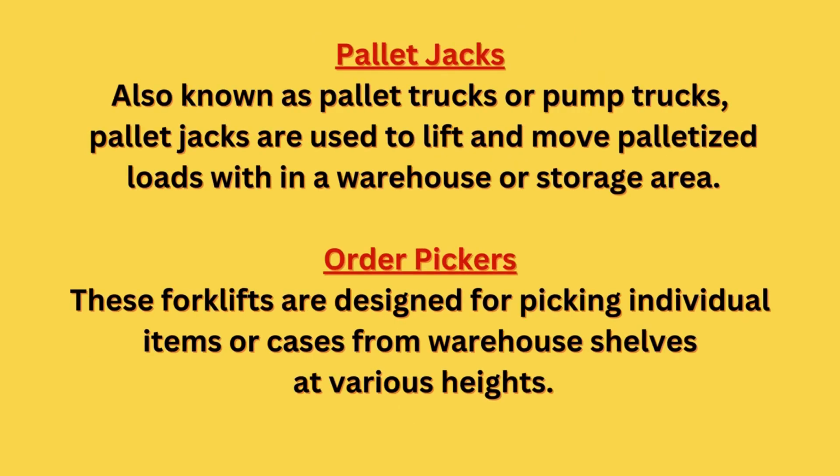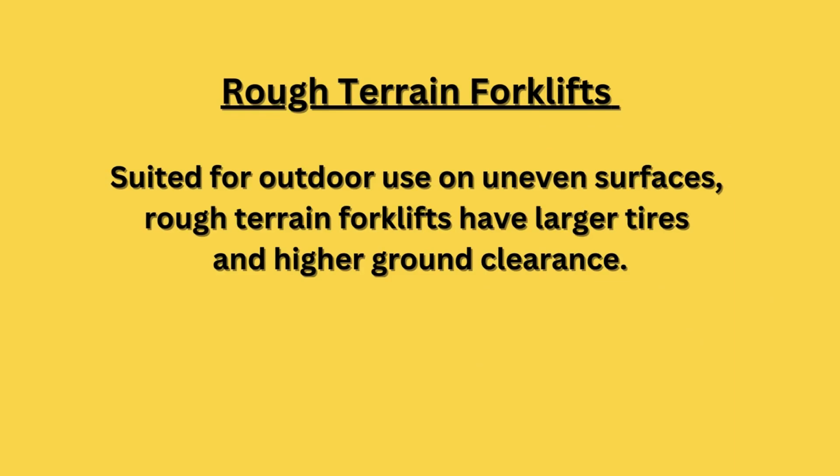Pallet jacks. Also known as pallet trucks or pump trucks, pallet jacks are used to lift and move palletized loads within a warehouse or storage area. Order pickers. These forklifts are designed for picking individual items or cases from warehouse shelves at various heights. Rough terrain forklifts, suited for outdoor use on uneven surfaces, have larger tires and higher ground clearance.